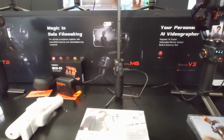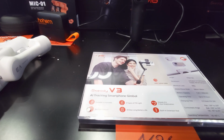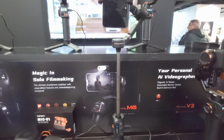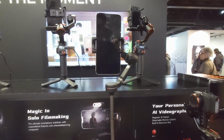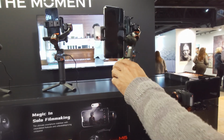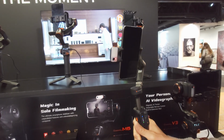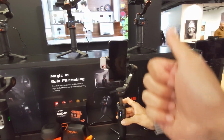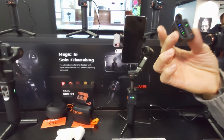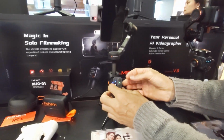This new one is only for a smartphone. But it's incredible because it has got a selfie stick, and you can use it just like a selfie stick. Can you control the length with a button, or do you have to do that manually? It's manual. This one is detachable.